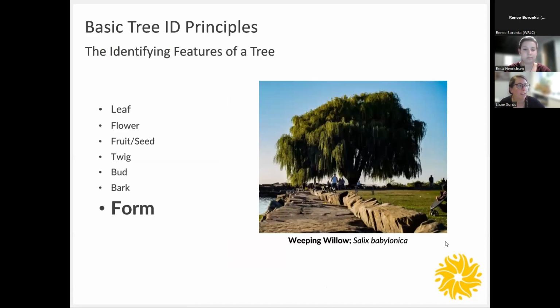And then the last feature that we are going to go over tonight is the form of a tree. So form of the tree refers to the overall shape of a tree with a few constraints. So we really want to consider the natural form of the tree once it has begun to reach its adult size. Young trees may not have that characteristic identifiable shape or form due to nursery growing methods and the fact that they're still kind of growing into their own skin.